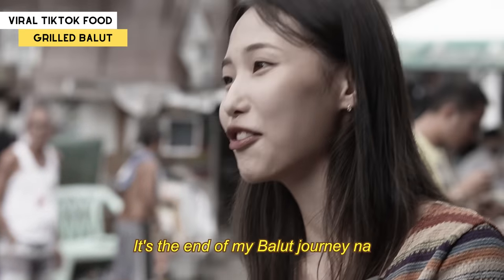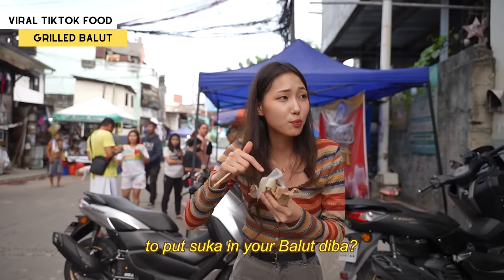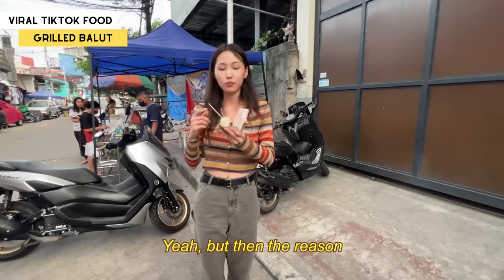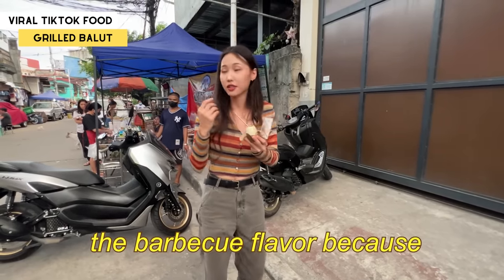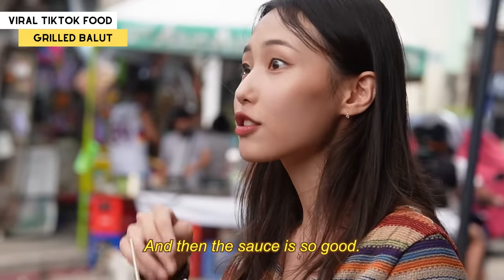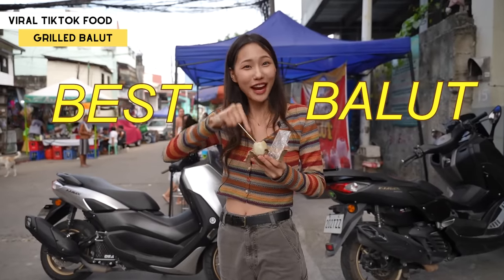It's the end na. It's the end of my balut journey na. I know you're supposed to put suka in your balut, di ba? But this is already really good for me. The reason why it's good is the barbecue flavor, because he's grilling it. Syempre, the grill, I can feel it. And then the sauce is so good. It's the best balut I've ever had.